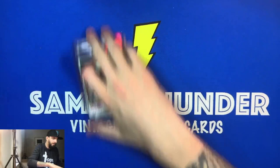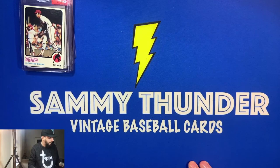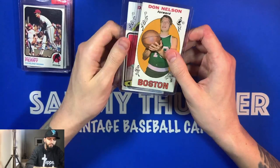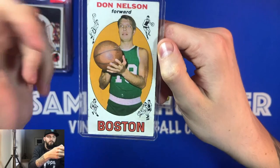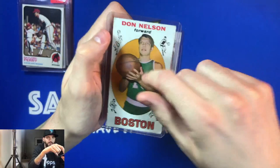And now we move on to the Remember When baseball cards in Brookfield. And I bought some cool basketball cards here. This Don Nelson was pretty banged up, and Tom, who is the owner of the store, I've purchased from him a number of times. Very nice guy. He knew that this Don Nelson was banged up, but he knows I buy a lot of stuff from him, and he was really cool enough to let me take this home for free. That was really, really nice of him to do that.